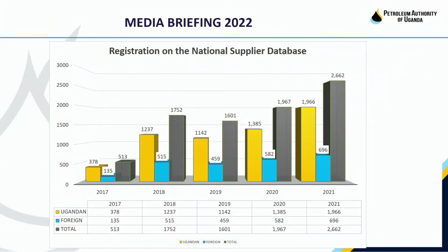In order to facilitate this process of Ugandans' participation, the authority put in place frameworks that are going to help this process. These frameworks include the National Supplier Database, and they also include the National Oil and Gas Talent Register, which are being put in place to support the development of the country's national content. Now, to support Ugandan companies, the National Supplier Database was put in place for those who would like to participate in the sector.